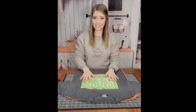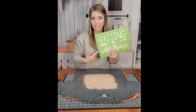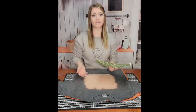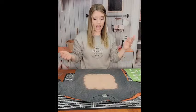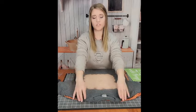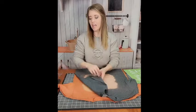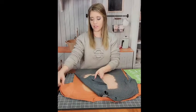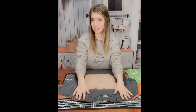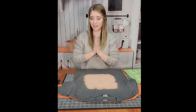So we're going to go ahead and get started, and the first thing that I'm going to do today, again, working with ink, Raising Wild Things, is I'm going to be working on a bleached t-shirt. These are one of my favorite things that I do. I bleach t-shirts all the time, and they're some of my favorites. So I have two different ones here. I couldn't choose, so we're going to do both of them. One's a gray, and one's like this burnt orange color that I just have fallen in love with. So we're going to do Raising Wild Things on both of those, and then we're going to start our sewing machine one. I'm very excited.